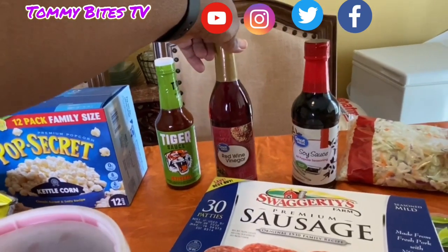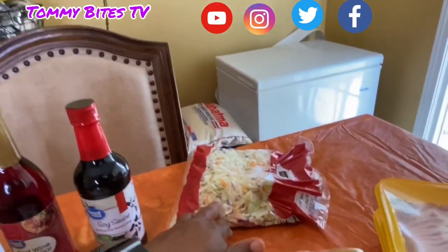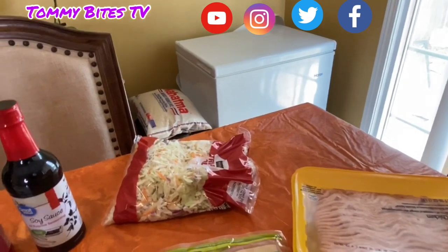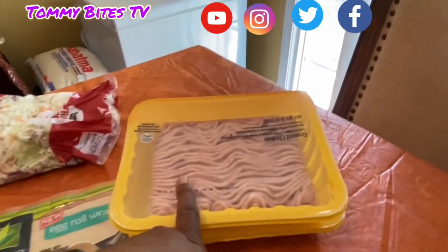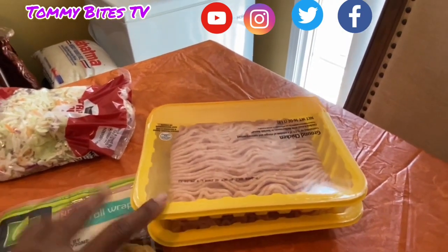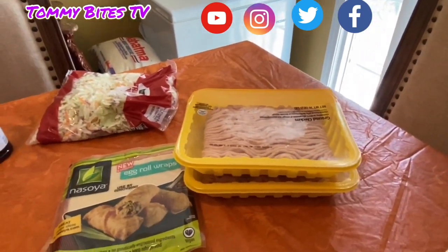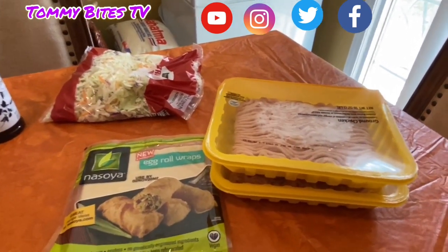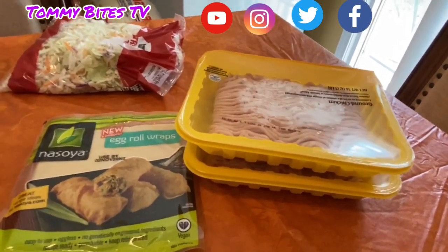And then I bought some red wine vinegar and some soy sauce, some coleslaw, excuse me, the egg roll wraps, and then the ground chicken. Now, this is my meal for tonight. I'm making the Applebee's type, the chicken wonton tacos is what I'm making. But I make mine as egg rolls.